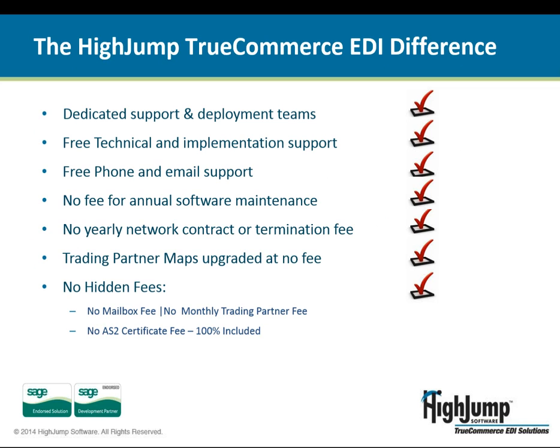A couple of the benefits that we offer, the first is that we have dedicated support and deployment teams. They're broken down along what we call business system lines. So if you're a Sage 100 user, our support and deployment teams are trained on Sage 100. That'll be both during your deployment and your support. So you don't have to worry about somebody that's working with you learning your ERP from scratch. The other part is free technical and implementation support. That's both as a new customer and an ongoing customer. The point I make is don't hesitate to pick up the phone.